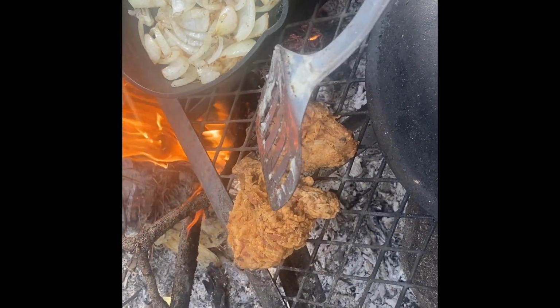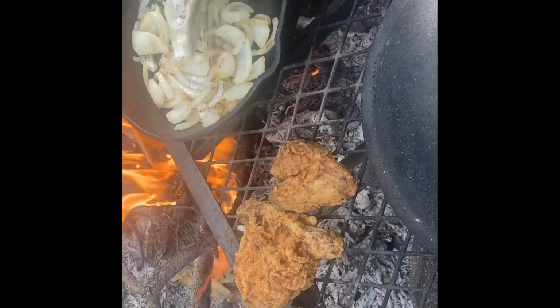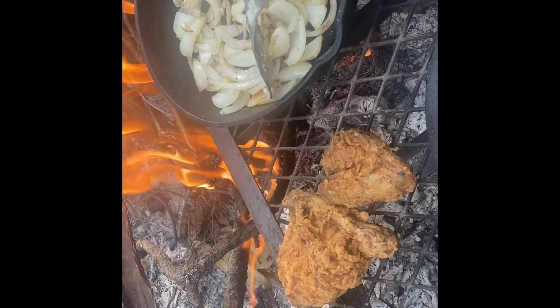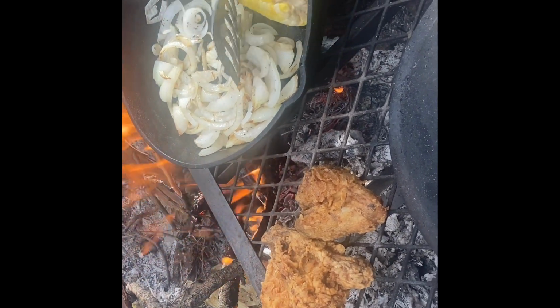So I'm just warming this up now. I'm watching this closely. I don't want this to get burned. The onions are starting to look good. Corn's already cooked, so I'm just throwing some kind of skillet flavor on it.